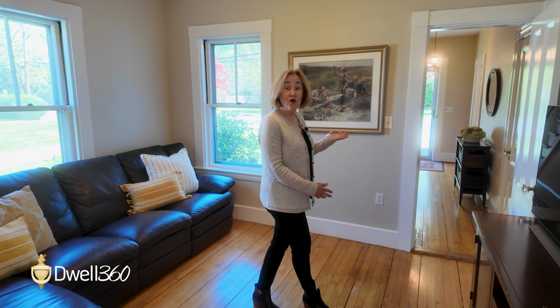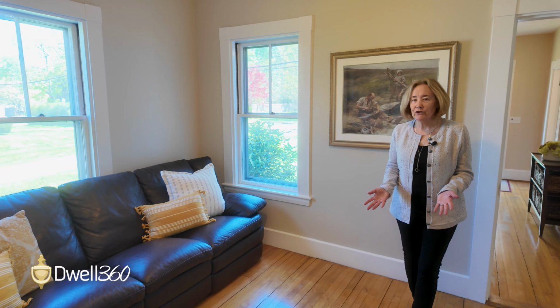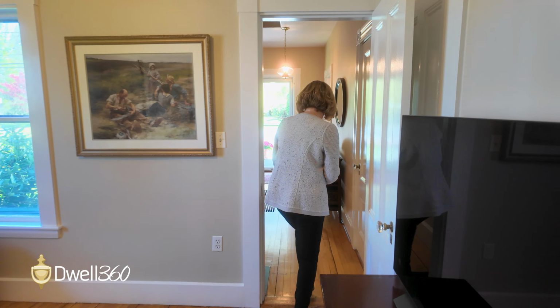In addition to the formal living room, we have this lovely family room on the first floor. Let's go upstairs.